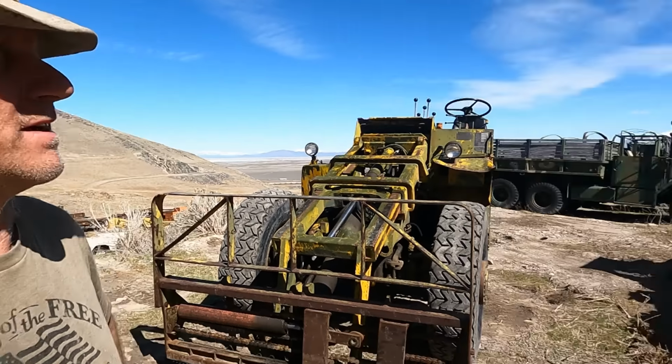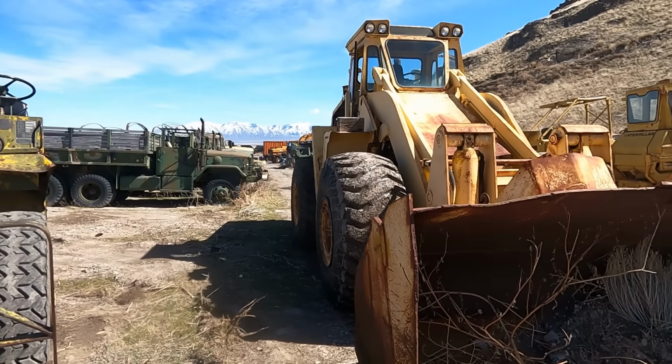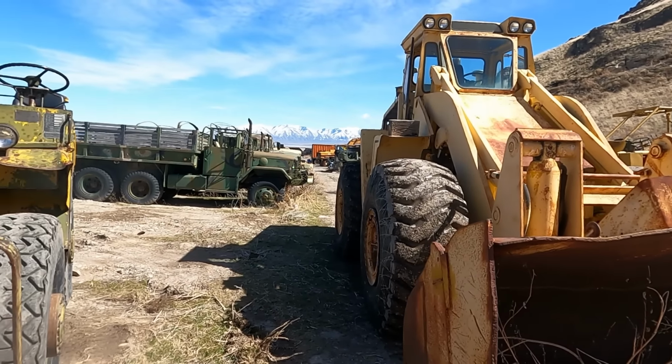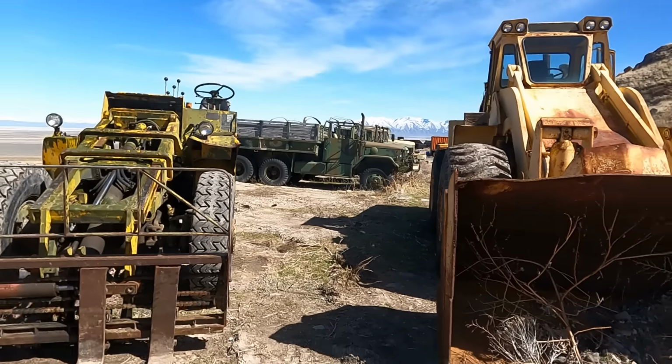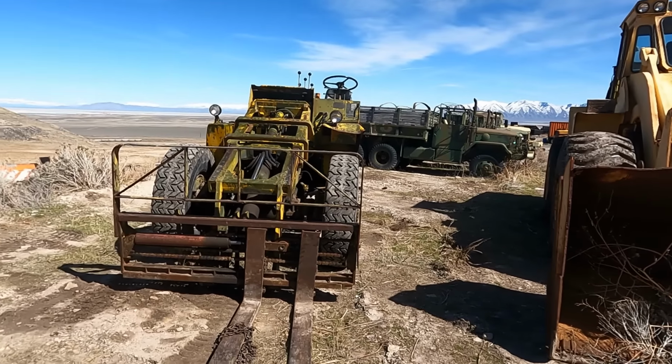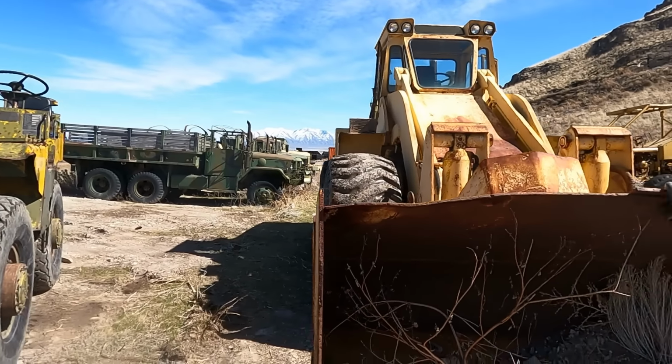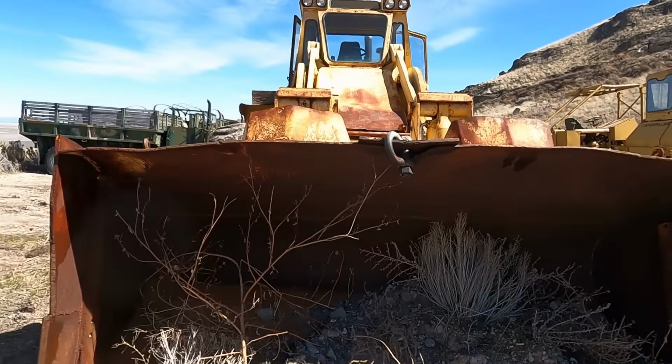It was a tight fit. This unit is bigger than I figured, and it barely made it through on the road there. In comparison, you've got this forklift right here, and that's a pretty big forklift, and this thing is just a beef bigger. I don't know how wide that is. I have to measure it here.